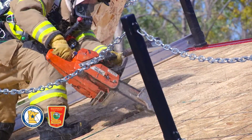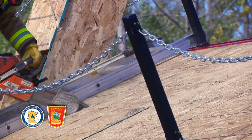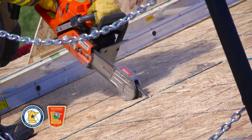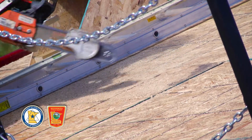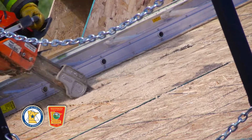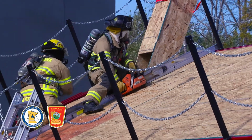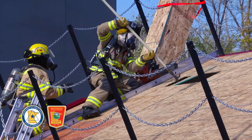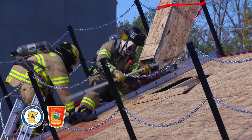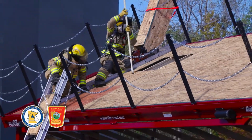Makes one cut up in the top, one down on the outside. Finishes up the cut coming down on the inside by the ladder. Now he'll use his pike pole and knock that wood in. Then he'll reach down inside with his pike pole to knock out the attic space if there's anything up there.